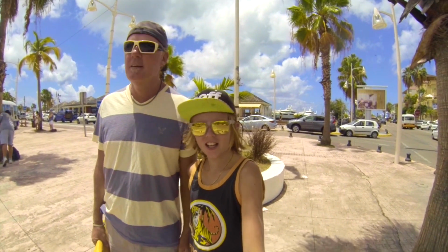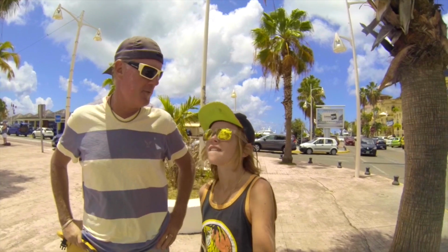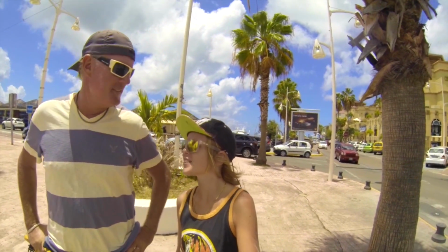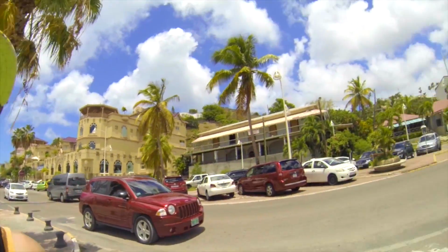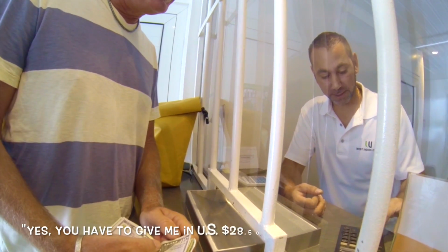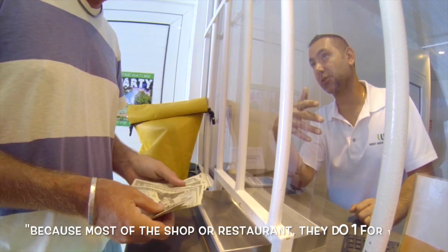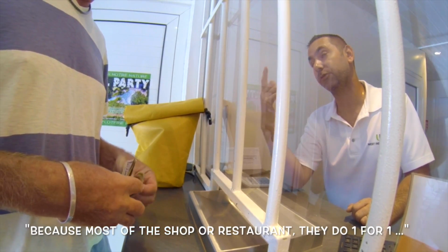So we just cleared customs and they want some money from us. They want 25 euros because we're in a European Union country. So what are we going to do? We are going to exchange some money and come back and give them 25 euros. From US for euros. Woo! Which is 25 euros. Yes, because he gave me US exchange. Okay. Because most of the shops or restaurants, they do 1 for 1.